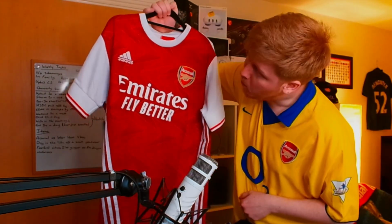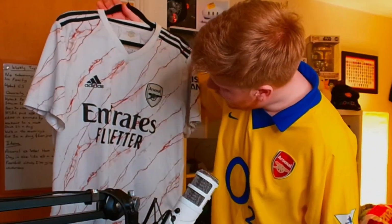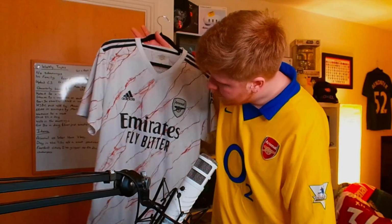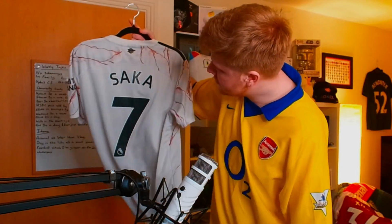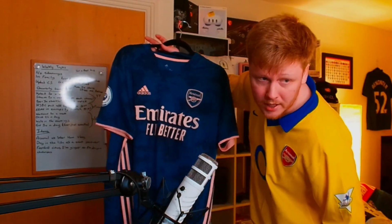Moving on to the 2020-21 season, we have the home kit that I was tempted to get David Luiz on, but I got Granit Xhaka instead. Both rag carte munching, don't get me wrong. This one was hell to get hold of. I don't know what it is about the nice looking away and third kits, but they're almost impossible to get. The fact I managed to snag one of these, I was quite happy, especially with Bukayo Saka on the back as well. Fantastic. And then I have the third kit, which is also very nice.